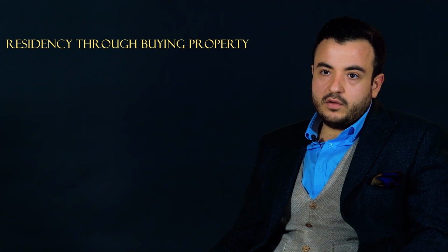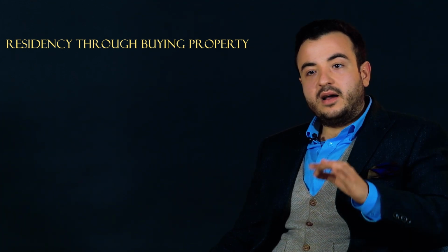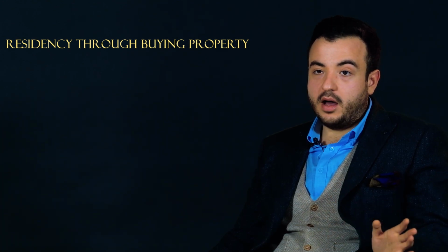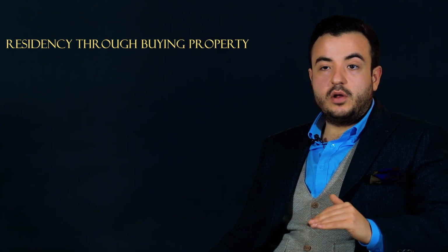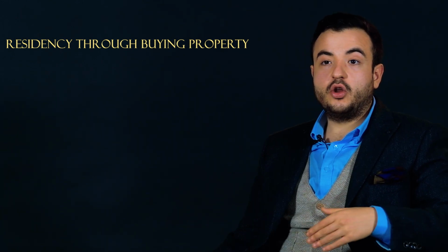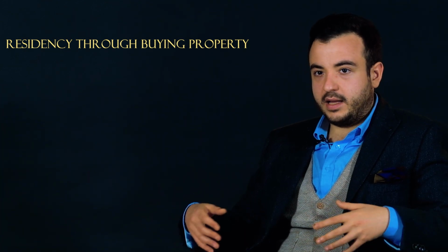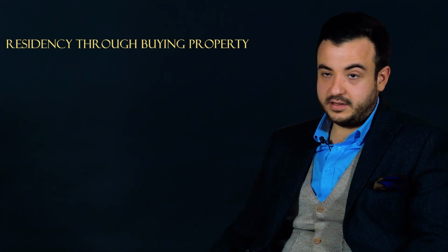Also, the second thing you should really consider and be careful about is the fact that the title deed should be on the name of the person who shall be applying for the residency permit. However, applicant's spouse and children below the age of 18 are also eligible to get the permit as well. The property you buy has to be a condominium. It cannot be a commercial building or land. This is so that you can prove that you are able to live in that property due to your need for the Turkish residency permit.